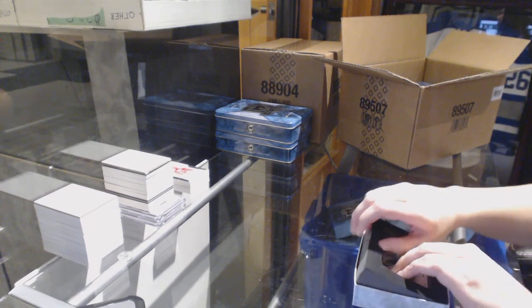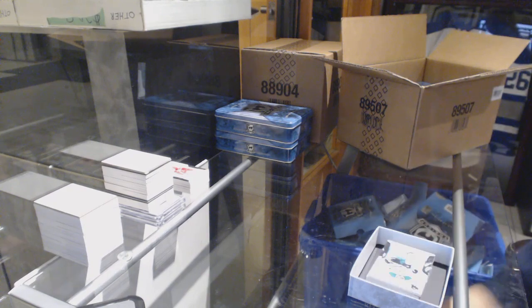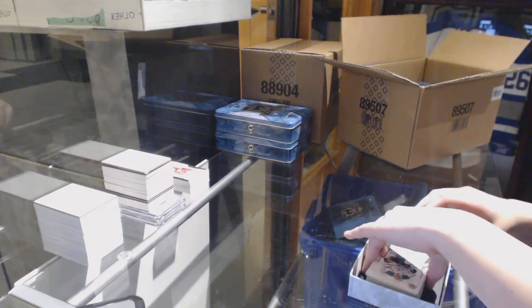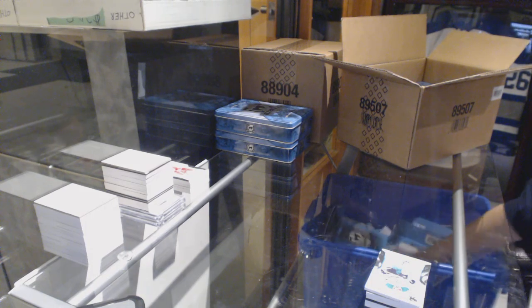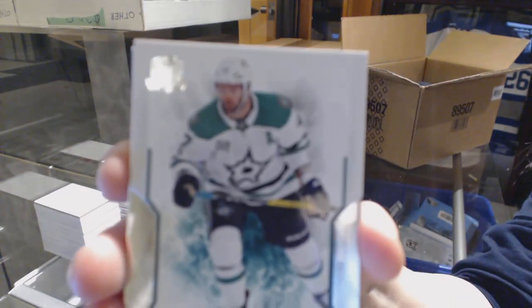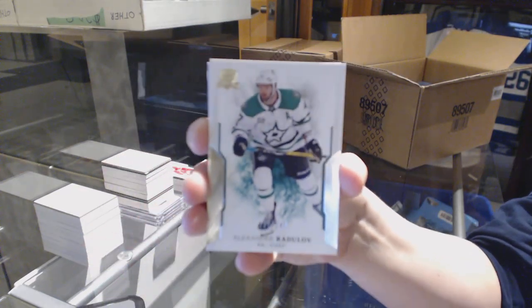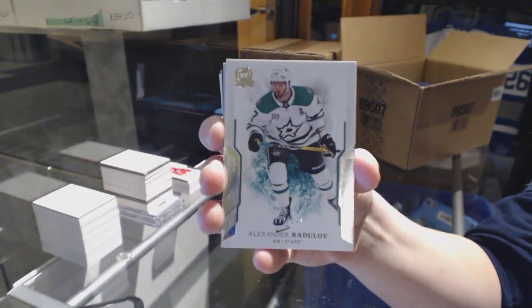Damage. Besser basically when he signed the card left a little smudge on it, and since they were such beautiful cards, Upper Deck didn't want to just not put them in the product, so they included it. It's really still a beautiful card at the end of the day. And /249 base for the Dallas Stars, Alexander Radulov. Just a little blue smudge.